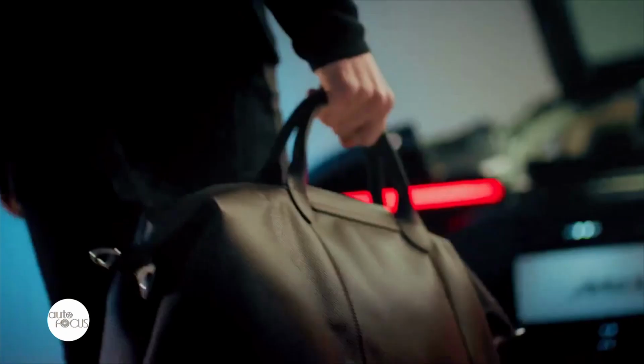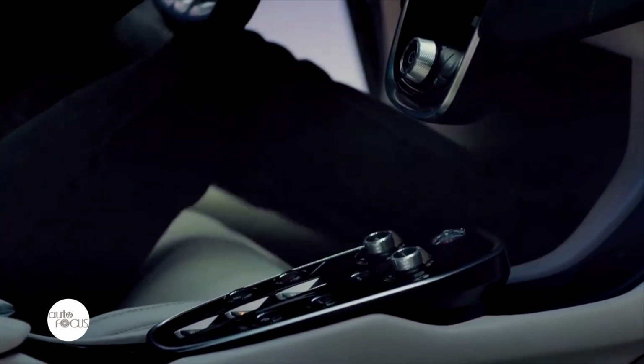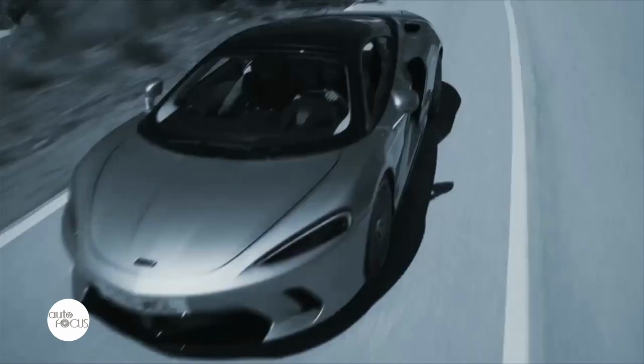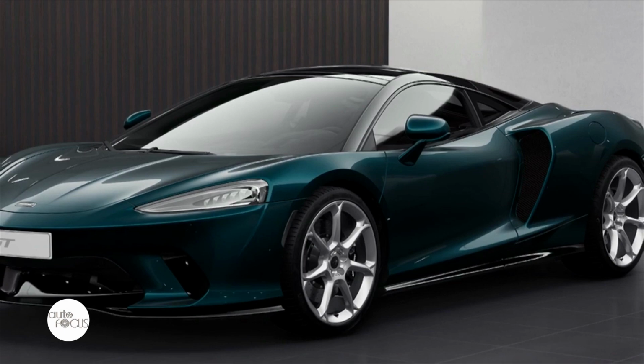A mid-engine grand tourer from McLaren? Can the prevalently supercar producer keep up with its well-established rivals in the segment like the Bentley Continental GT or the Aston Martin DB11? The answer is a resounding yes. The new McLaren GT is nothing to envy from its British cousins.